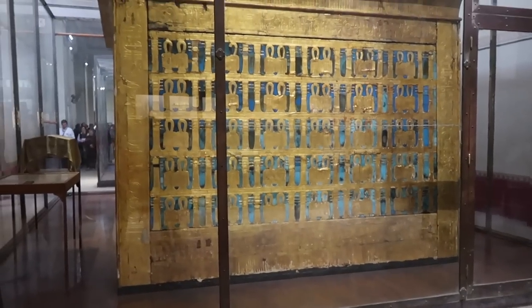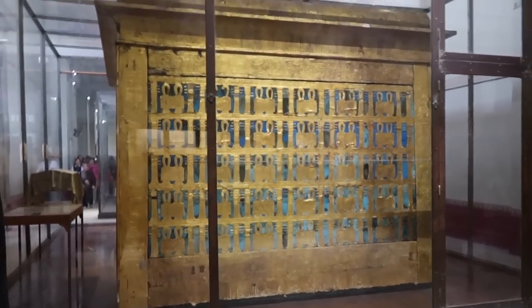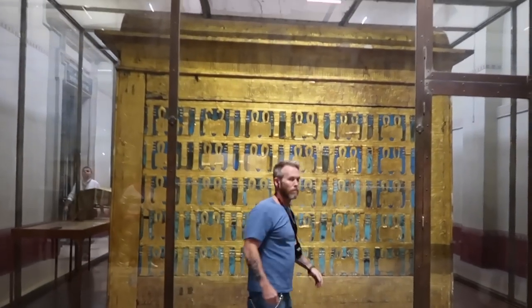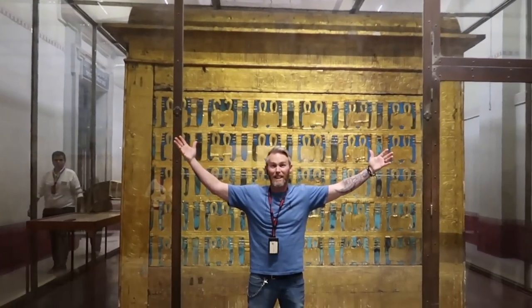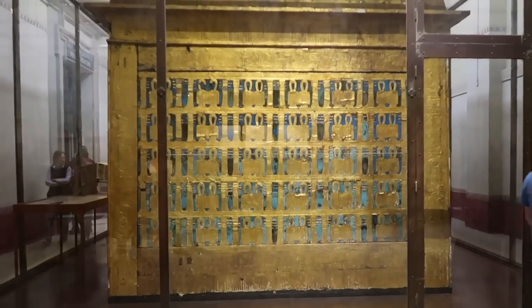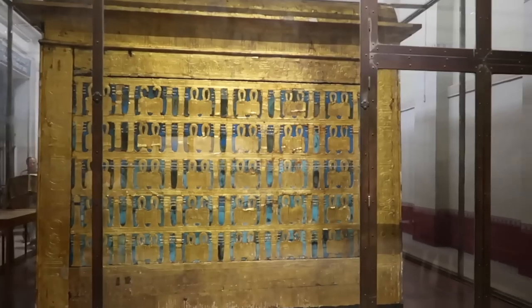That's impressive. Go stand in front of that so I can really show how big it is. Yeah, that's big. That's gold. All gold. Wow. We are in the area of King Tut now.